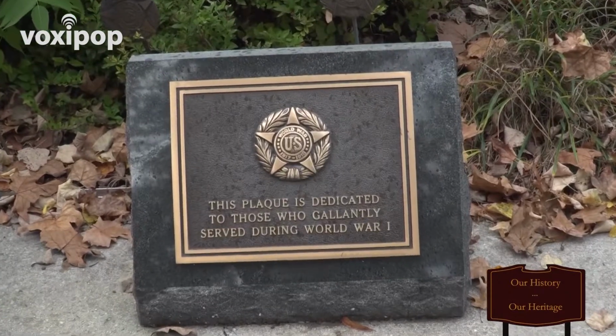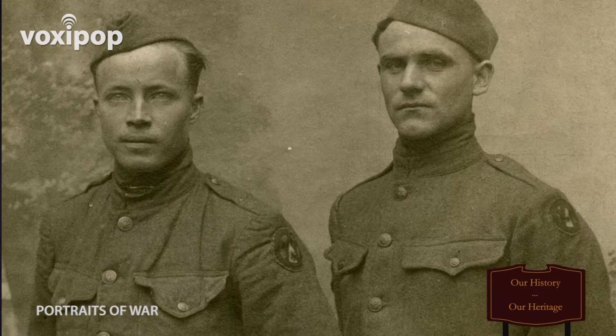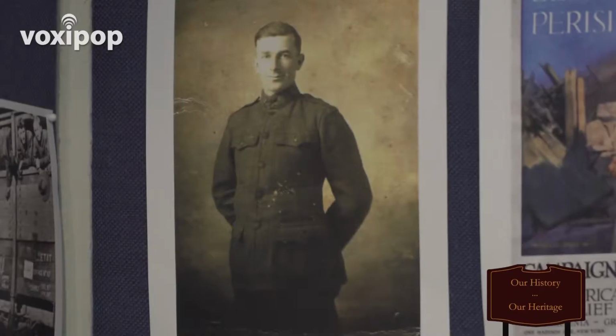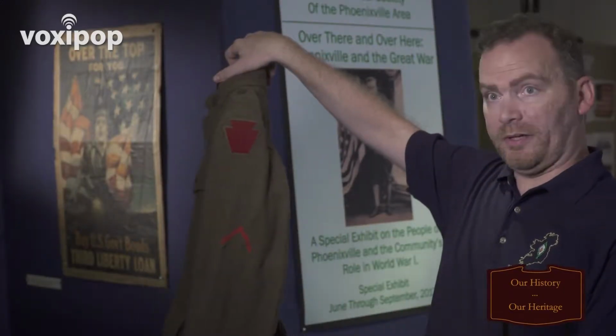and Germany. The uniform that's right behind me is a typical Doughboy uniform that was worn by a man from Phoenixville who was a bugler in Battery C of the 107th Field Artillery by the name of Malin Miller. As you can see, the uniform has a patch on the shoulder here, which is the red keystone. That signified that he was a part of the 28th Infantry Division, the Pennsylvania National Guard.